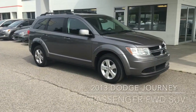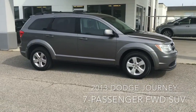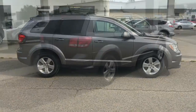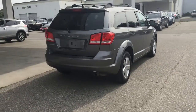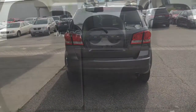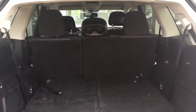This well-cared-for 2013 Dodge Journey shows like new in storm grey pearl metallic with color-matched mirrors and door handles and rear privacy glass. This Journey shows well from all angles and features roof rails and crossbars. The hatch opens to reveal a spacious cargo area with clean carpeting and built-in tie-downs.